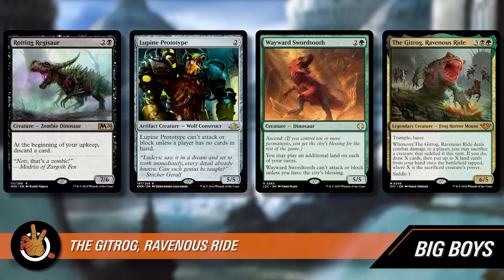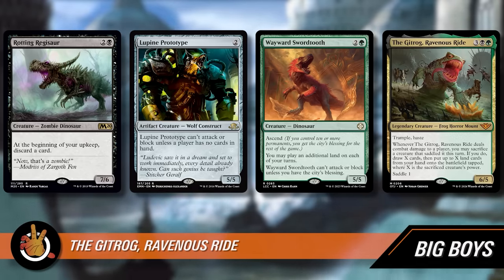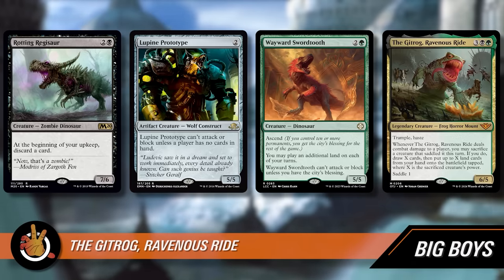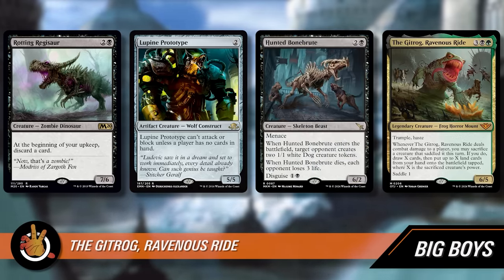In this case, Wayward Swordtooth is like upside because you can play another land, but it doesn't really matter with Gitrog. He's like, oh sure, get your extra land. Throw the dinosaur! And then have seven more. Rotting Regisaur, and the best part is you can play Gitrog, and then a card like Rotting Regisaur, which is at the beginning of your upkeep, discard a card. If you have enough mana to do it on the same turn, saddle it, toss it, so you never get that upkeep downside. Hunted Bone Brute, 3 mana for a 6/2.